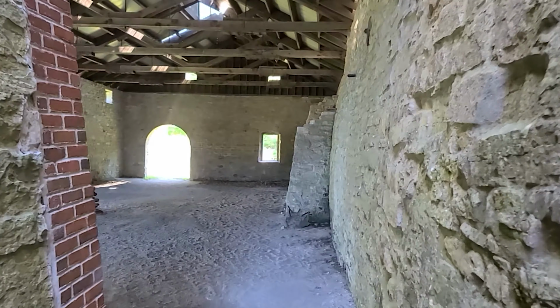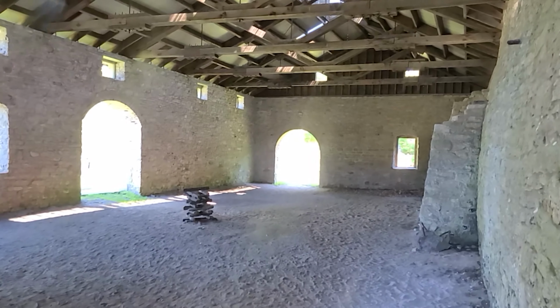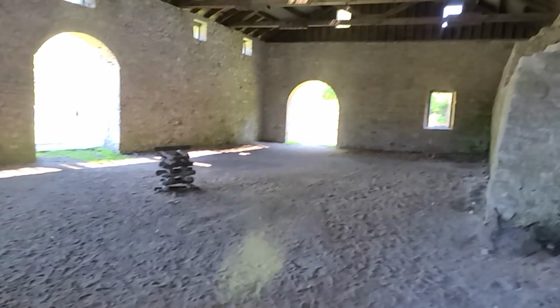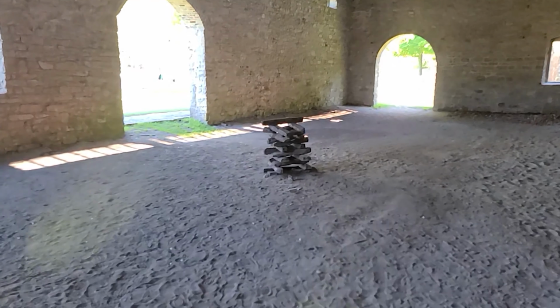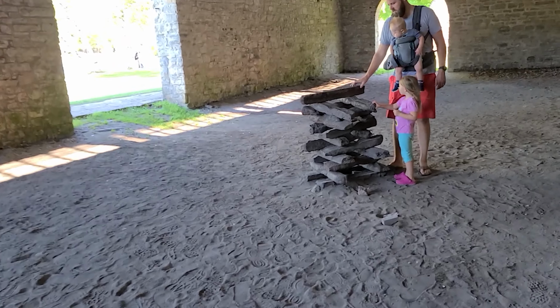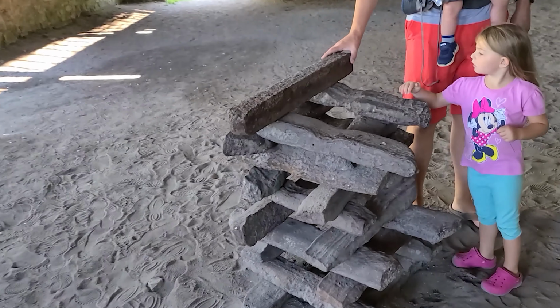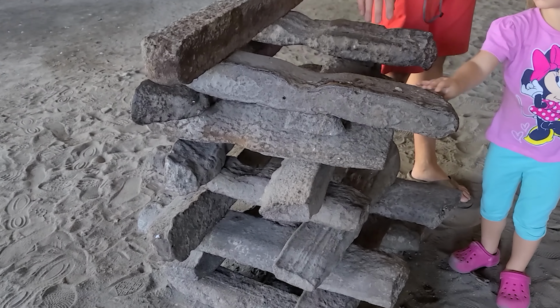This is the sand pit room where they made the bars of iron, Lily. And apparently a log cabin set up for a fire. This would be like they would dig the pits and they would pour these so that they could be taken somewhere and made into different things.